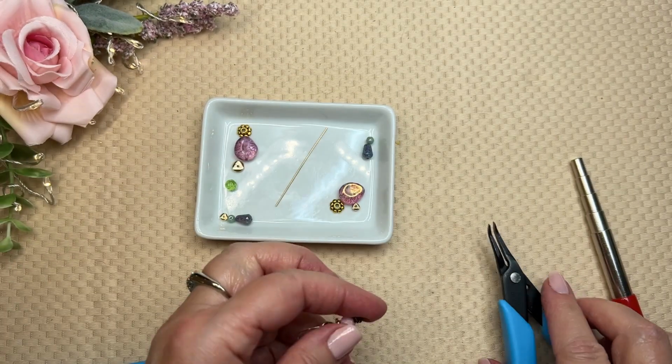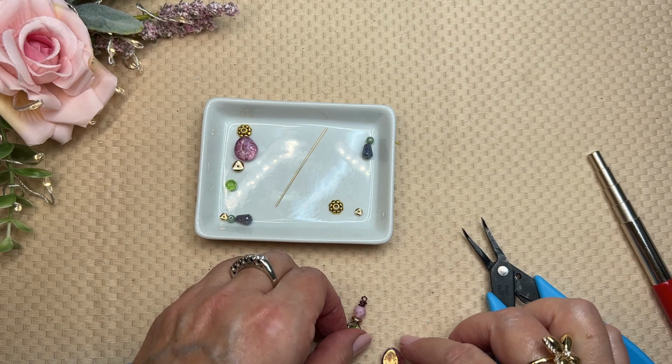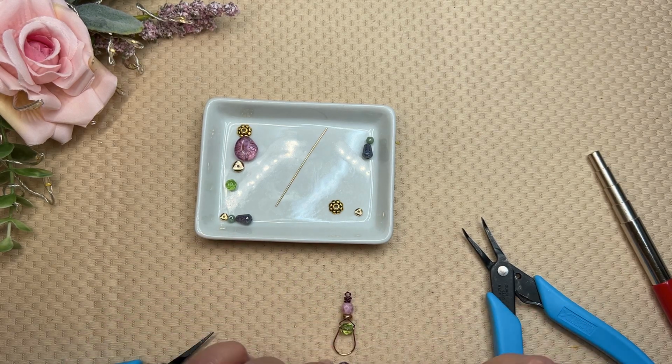There we go. That is so pretty. And as I said, I really wanted this to be at the top of the earring, but I actually love it hanging from the little component that I made. And so what I'm going to use for that is some head pins that have a splayed end. I just had these in my stash, but they're very easy to make. Let me get one for the other side as well.